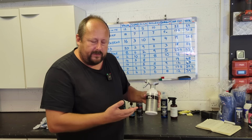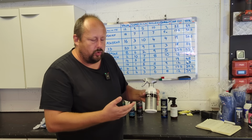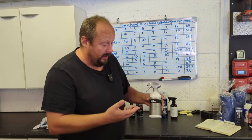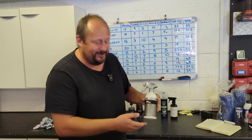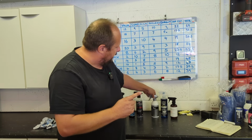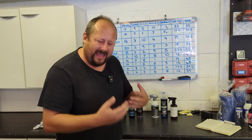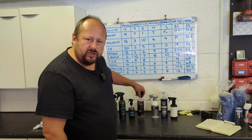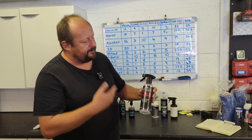Again though, this applies very easily, a bit like a detail spray. It's not grippy, it doesn't smell nice. It's got a fishy siloxane smell, and I think I recognize the actual siloxane they're using, which is a German one that I got my hands on a few years ago, and it feels like a siloxane heavy product to me, but a decent offering. Somewhere average, I think, is the best way to describe it.